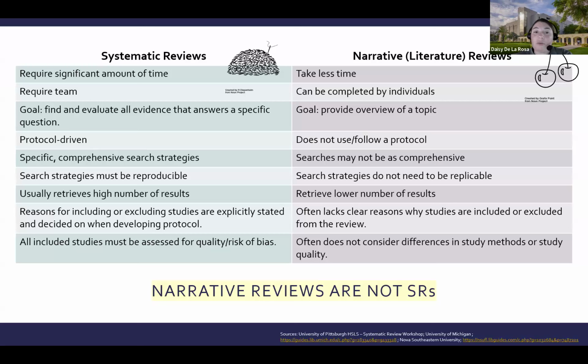So we wanted to make sure that we made a distinction between systematic reviews and narrative literature reviews, because sometimes they do get confused. So on the left, we have our systematic reviews, which do require a significant amount of time, could be up to a year, maybe 18 months, whereas a literature review may take less time, maybe 2 or 3 months. A systematic review does require a team, again, to minimize that bias and to share the workload. A lit review can be completed by an individual.